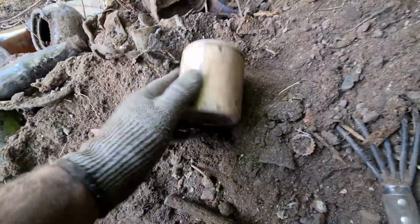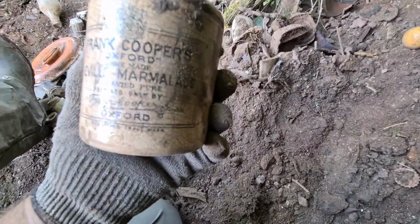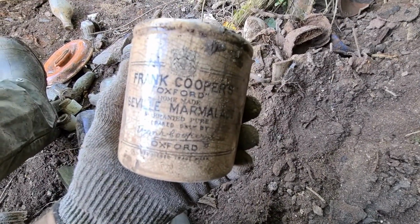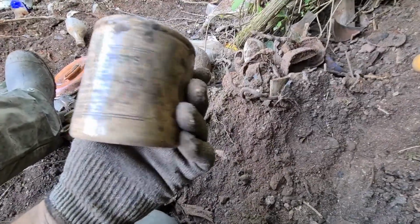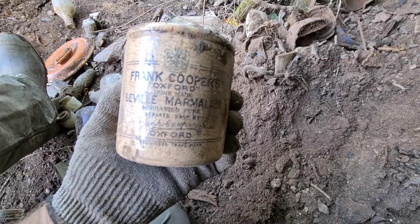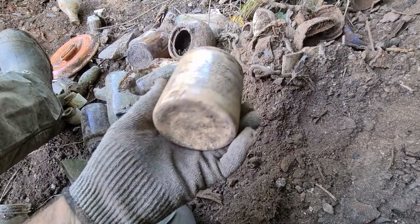Oh, I've got just a marmalade. They're useful, these, though. Oh, my God. Right, now Louise has got two of these. I've never found one. Oh, that's awesome. Oh, it's all really crazed as well. That's made my day. Wow. Awesome.